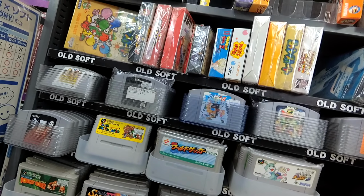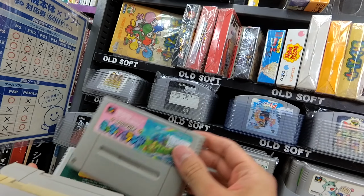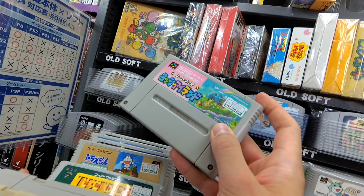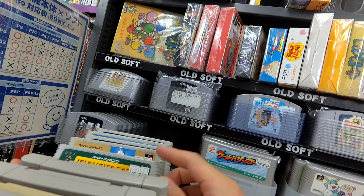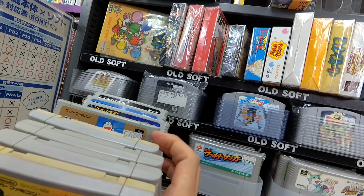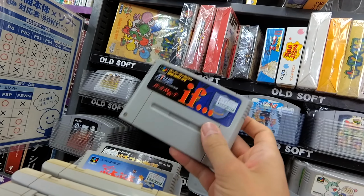Let's see, Super Mario World, $8. Oh wow, Yoshi's Island, $5. Tetris. Maybe you can see some of this. Oh, Shin Megami Tensei If for $1.